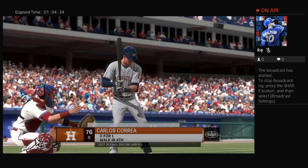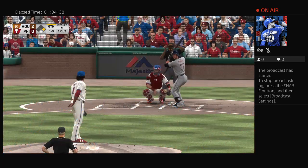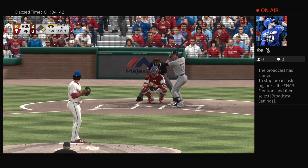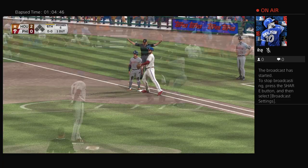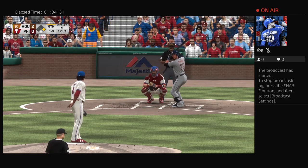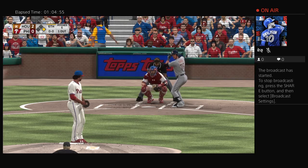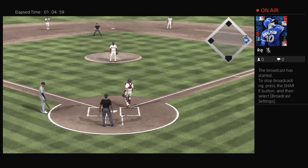Ready for another shot now. Carlos Correa comes into this at bat 0 for 1 in the ball game. Throw over to the bag, and he'll be back in standing up. First pitch on its way. And a pitch out. Nothing doing, though, and that's ball 1.